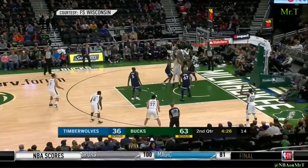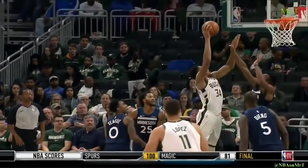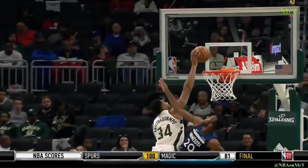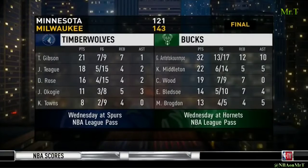This guy will get a chance to do whatever he wants, but this is what you're getting accustomed to seeing. These are over guys, and he's just dunked by Giannis. I mean, he is, like you said, ready for the regular season. And the Wolves, they're not. Monster line from Giannis Antetokounmpo.